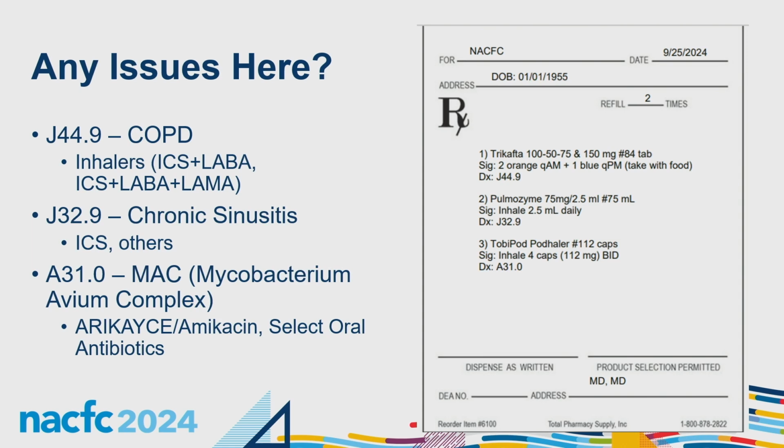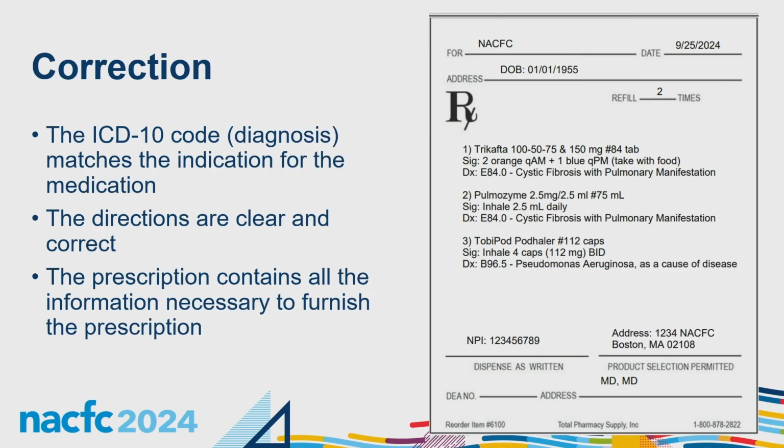So J44.9 is for COPD. Trikafta is not indicated for COPD. So if the pharmacy sends this to the insurance, they're just going to say no, because that's not the indication. Chronic sinusitis for Pulmozyme, it's not indicated for that either. And then Toby Podhaler, we're in the right ballpark under the infectious agents, but Toby Podhaler is not indicated for a mycobacterial infection.